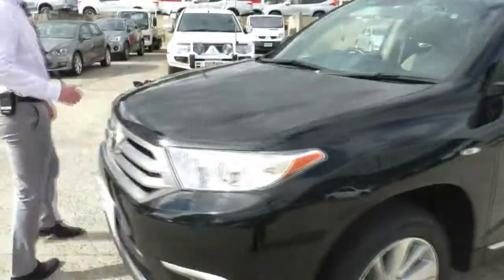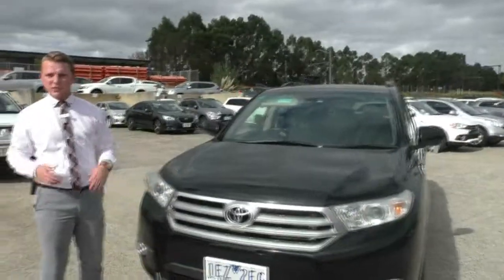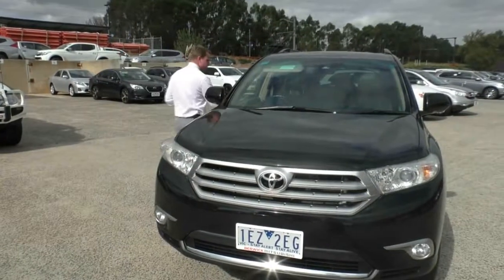Now guys, now that we finished up the exterior of the Kluger, let's go ahead and pop the bonnet on the vehicle, and we'll go through the internals and the specifications on this V6 engine. So let's do that now.